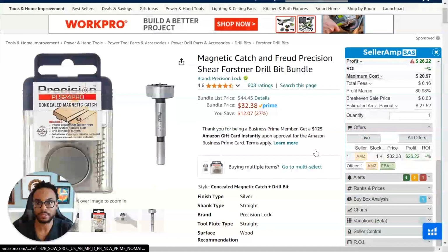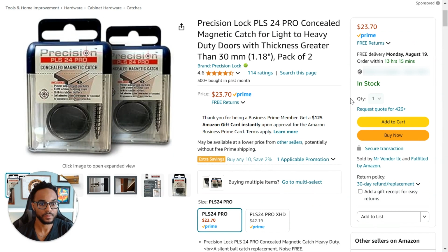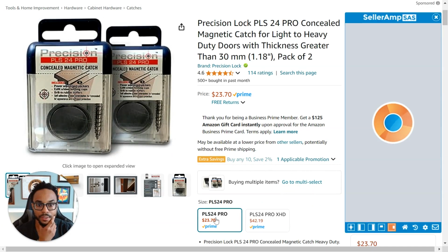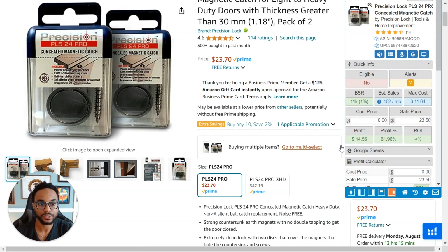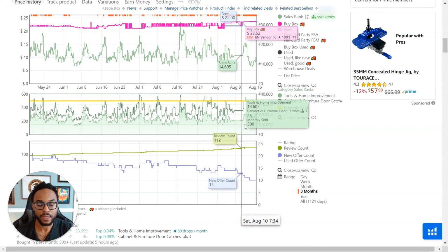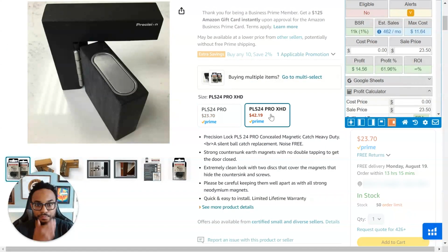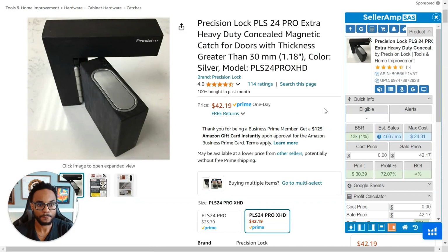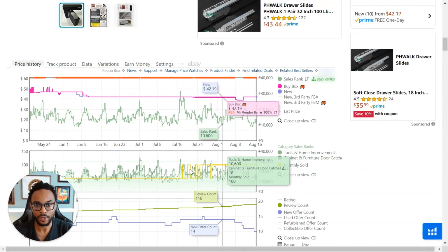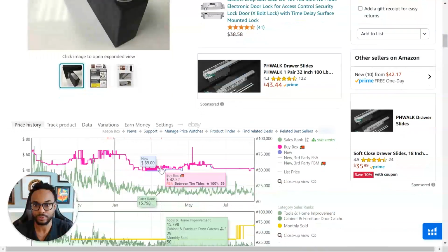But let's go and look at this one that has resellers. So you've got the version of it, and then the XHD. Again, I'm not super familiar with door locks and what all of this means, but got two versions on here. Estimated sales in SellerAmp 462, so it's moving with decent velocity. And it's definitely a lot more than that, because Keepa is saying the main variation is doing 500. And let's see what the other variation is doing. $100. Yeah, so this listing is doing very decent volume. They've got a lot of resellers on here, so people are maybe buying this OA, maybe buying it from distributors.